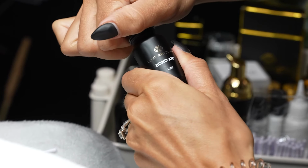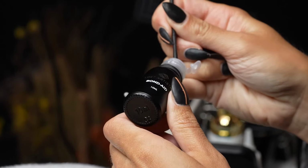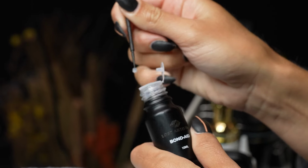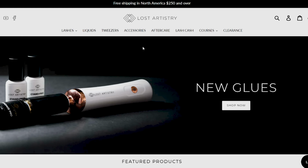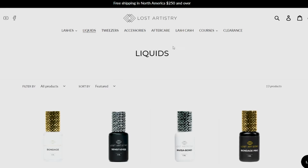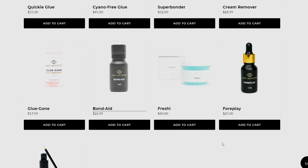So for me, I like to work with Bond-Aid primer. It is perfect when working with any Lost Artistry lash glues. I don't personally suggest working with a primer from one company and a glue from another company. It might work, and most often it does, but if you're noticing retention issues, it might be that the primer that you're using isn't compatible with the glue that you're using. So if you are finding like, I'm doing everything right, I know I am, it might be that the products don't work together. So of course we work with everything Lost Artistry Lash. You can find it at lostartistrylash.com, just like our courses. And we work with that Bond-Aid primer. It smells lovely. Clients like the smell of it. It's great. So I always start with that.